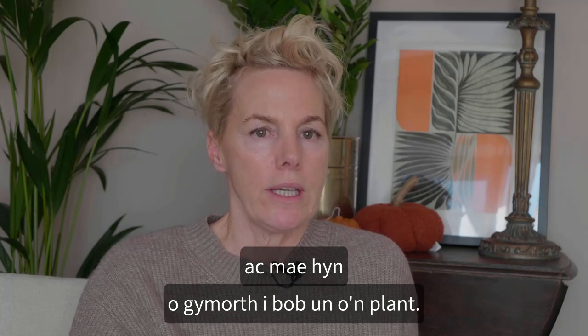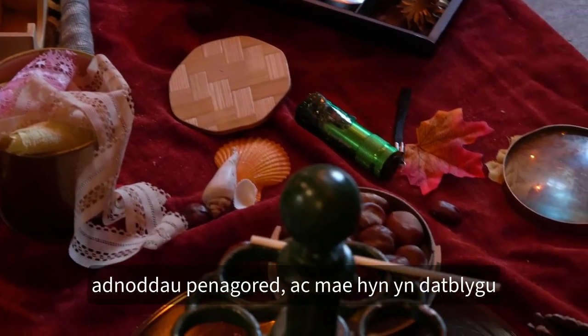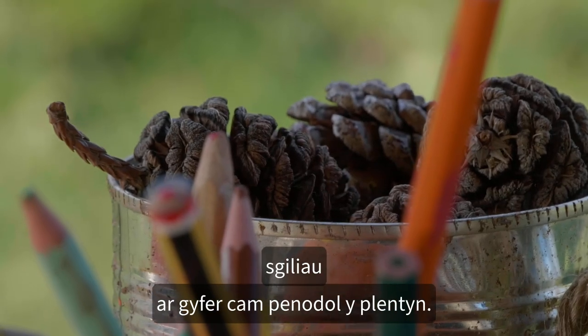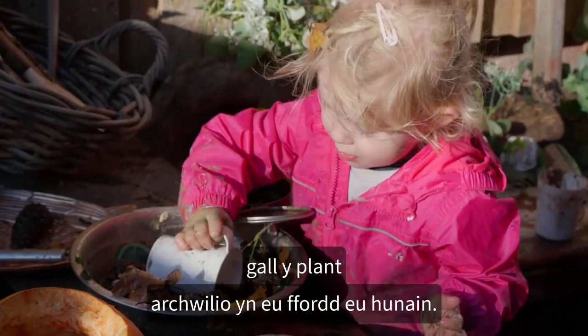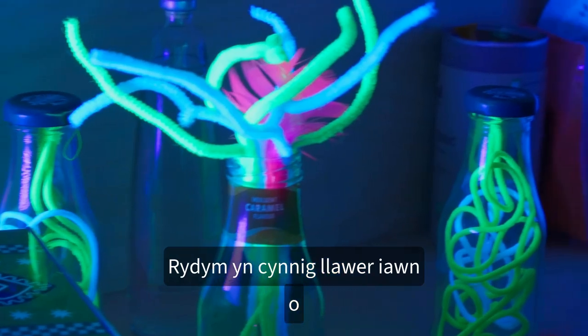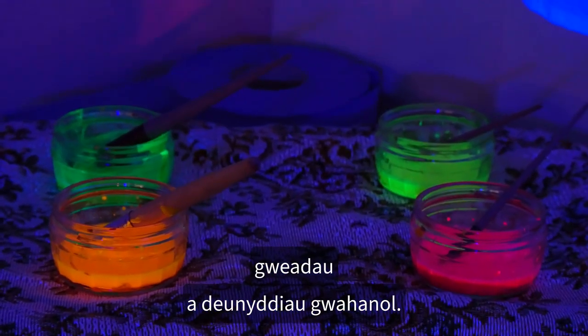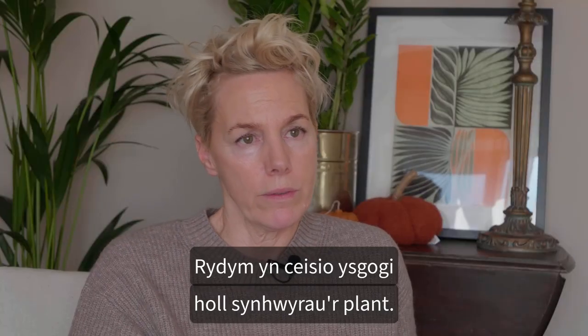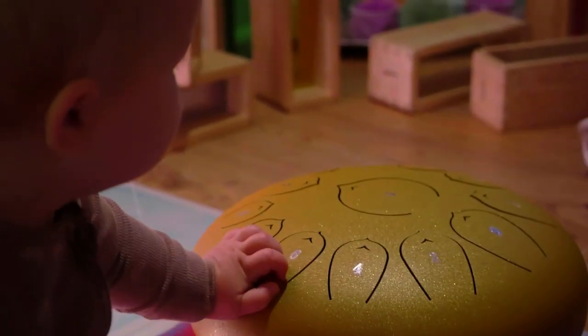We use lots of loose parts and open-ended resources because that develops skills at a child's specific stage, but because they are open-ended, children can obviously explore in their own way. We offer lots and lots of sensory resources, so we're always using different textures, different materials. We try to stimulate all of the children's senses, so we have sound invitations, various light invitations.